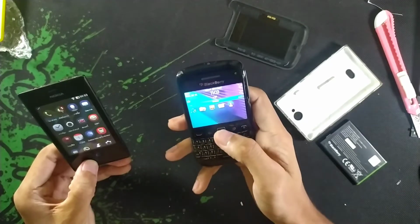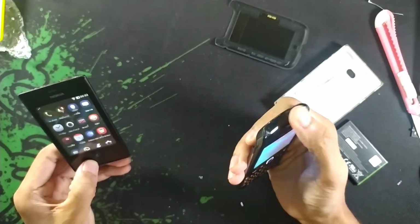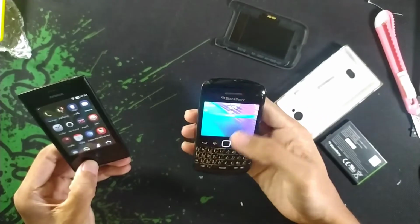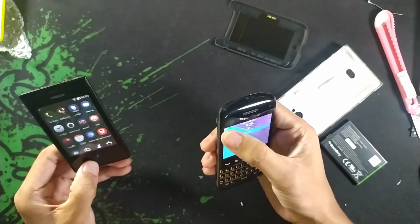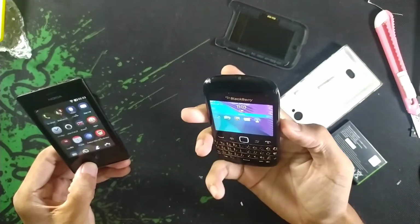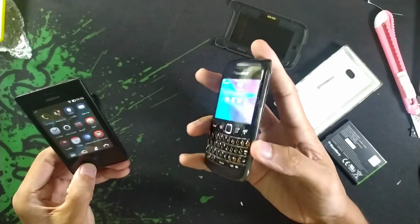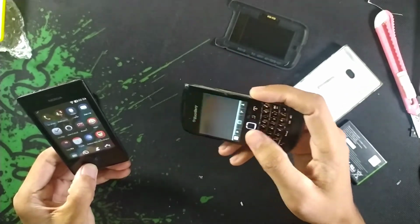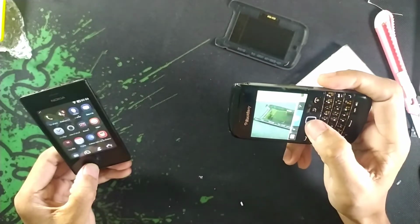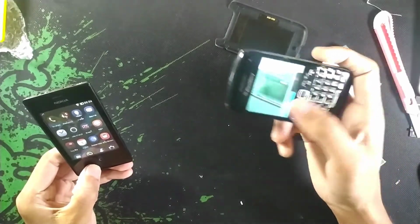So let's check the buttons. This phone has a touch screen actually, so I don't know why the touch is not working. According to the seller, everything is working just fine, but I don't know. Buttons seem to be working just fine, like camera and other things. It has a 5 megapixel autofocus camera, so the photo will not be that good.